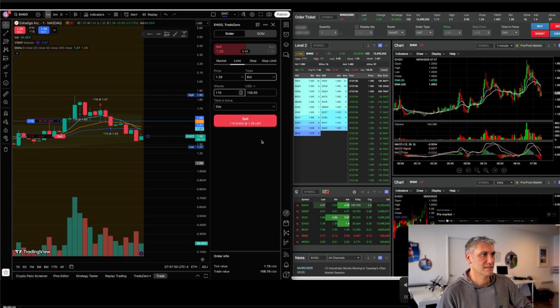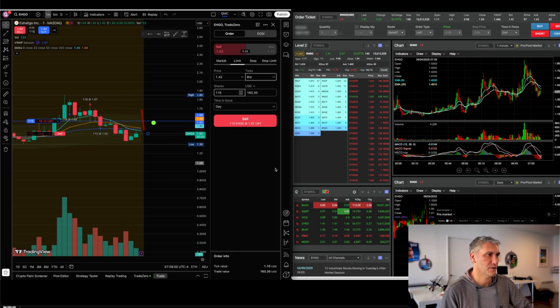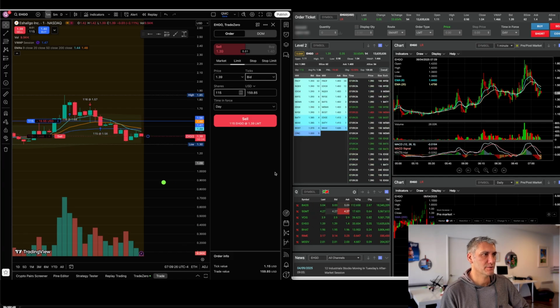And it's pushing back up to 140, and I'm still not selling. Here I should be selling, but I'm still hoping that it will push higher, that it'll push back over VWAP. But this is a problem that I have recurring.